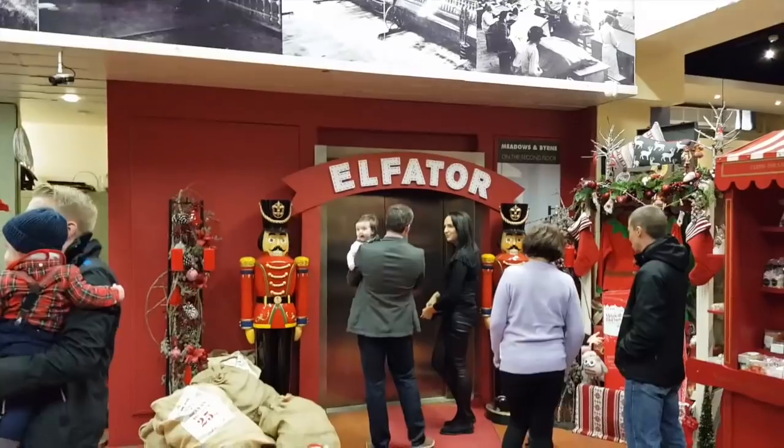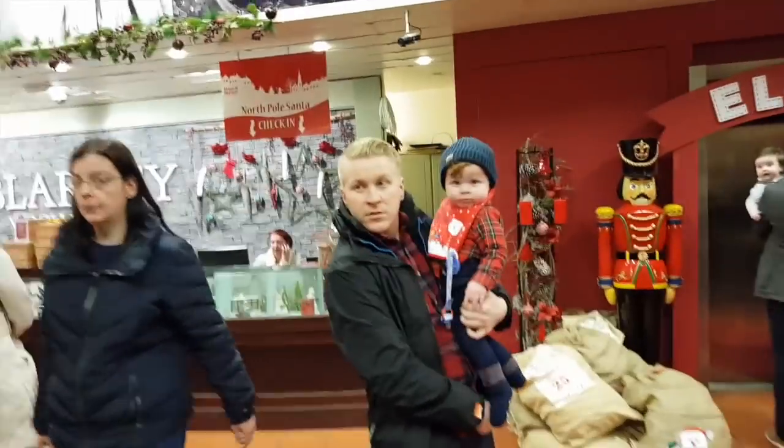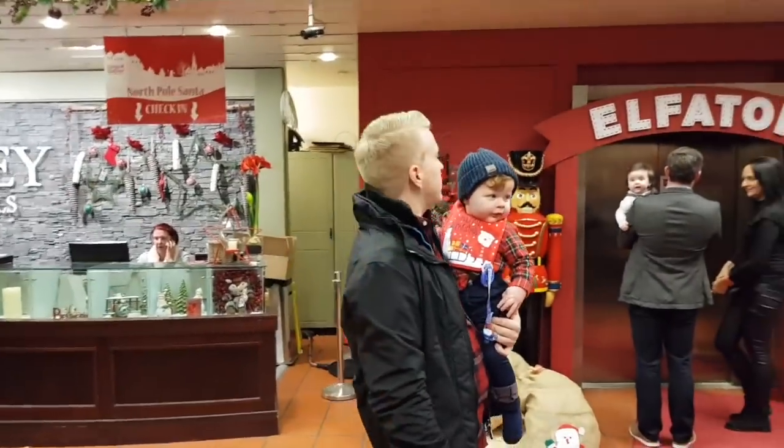So yeah, we're out in Magical Blarney, and we're meeting Philip's sister and her family, to see Santa. Obviously it's Colin's first time seeing Santa as well. We had a mad dash, we actually got changed in the car. Great times, but yeah, we're really looking forward to it. How cute is that? The Elfavator.